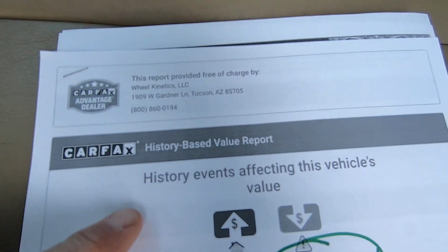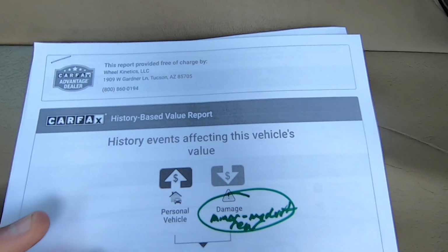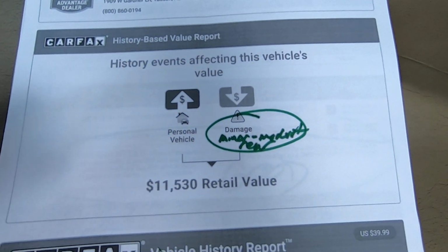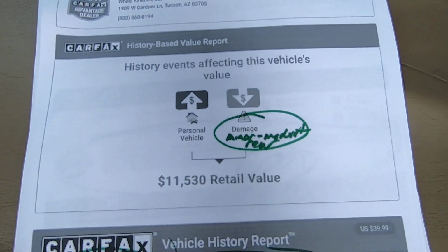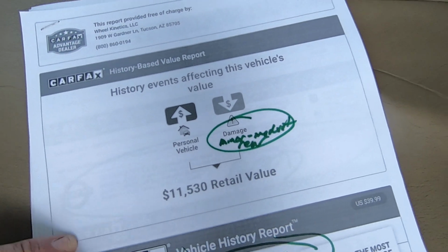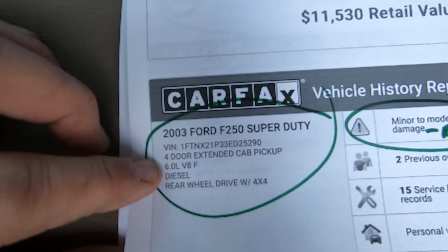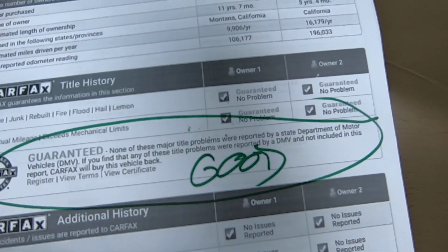Here's the Carfax. History of events affecting this vehicle's value. They blend the Carfax and the Kelly together, and they come up with 11,530. Of course, they don't know it's had the bulletproof done to it, so the truck is worth considerably more than that. But I don't make the prices, my brother does, and so whatever it is, it is. There's the VIN. Boom. No major title problems.